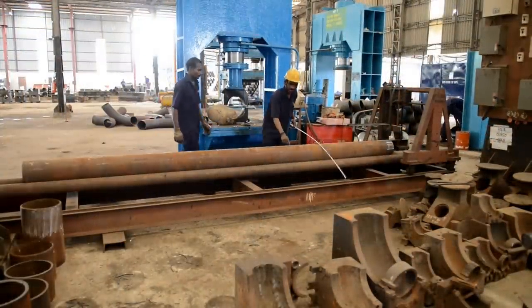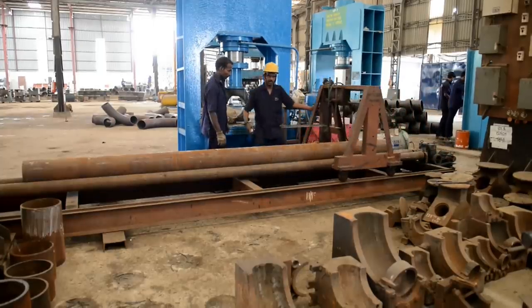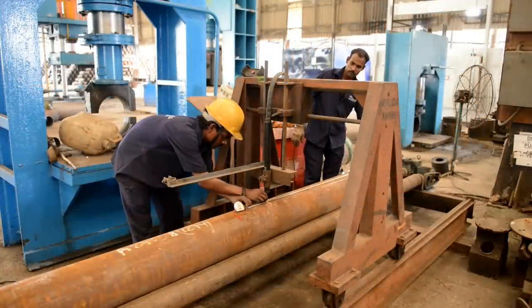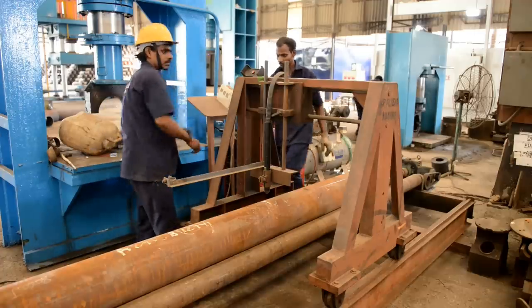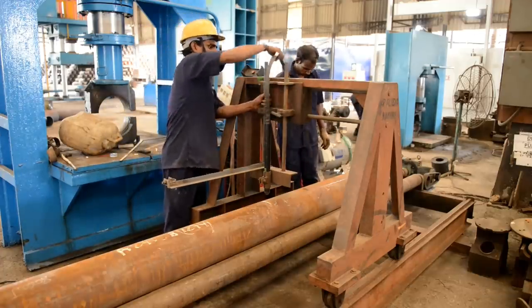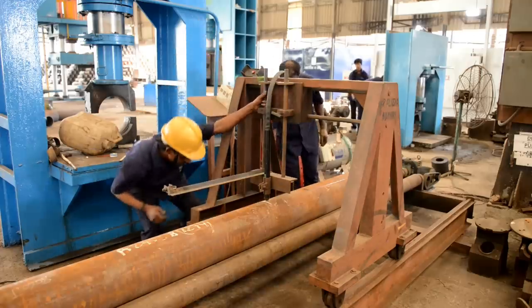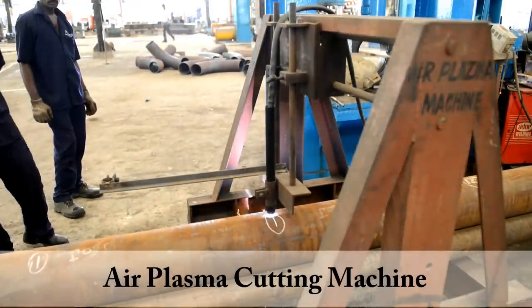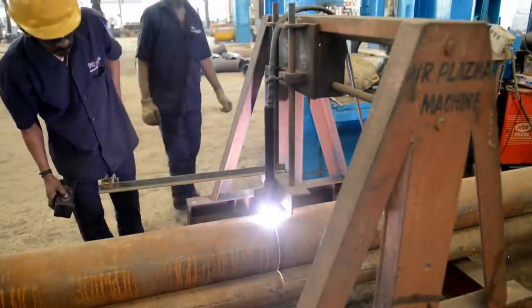All the raw materials of stainless steel, carbon steel and alloy steel are virgin quality, and are kept separately size-wise with proper bin card and heat number for easy identification. We have an air plasma cutting machine to cut the pipe for different sizes of fittings, which cuts the pipe in 5 seconds without any burrs.